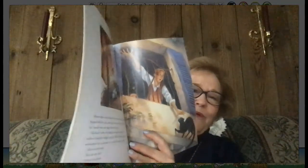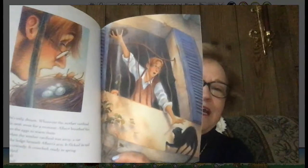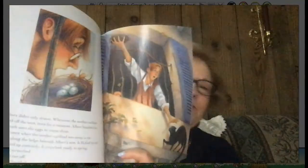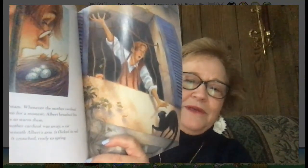Albert chuckled. Here's Albert looking at the nest, blowing his nice warm breath on the eggs. And then can you see Albert scaring the cat? Ooh, sorry, boys and girls. See, he's yelling, he's holding the nest up, he's protecting those eggs.